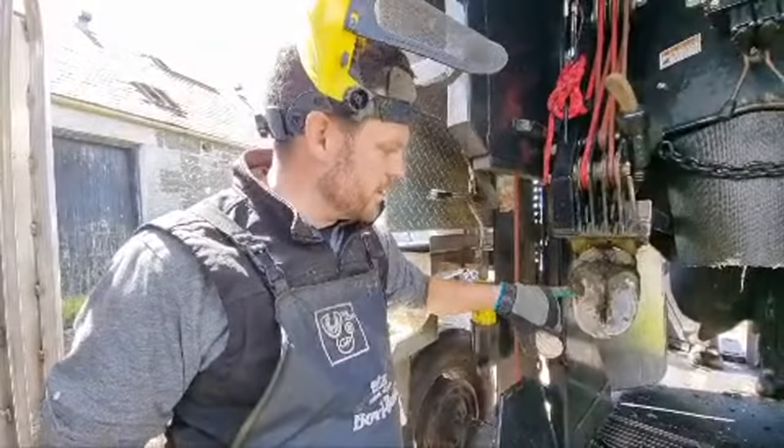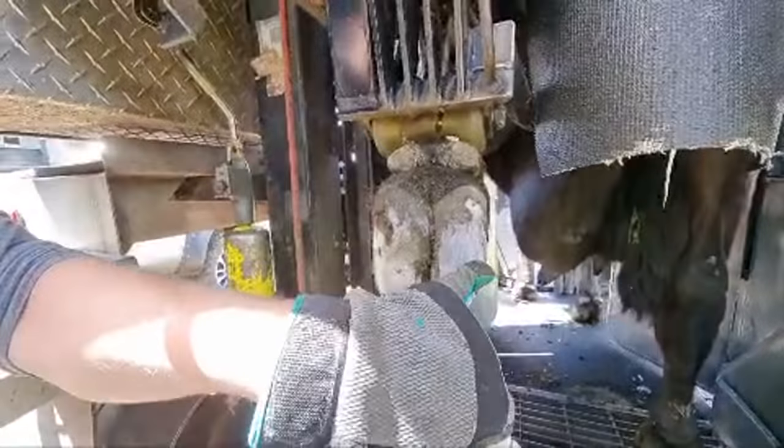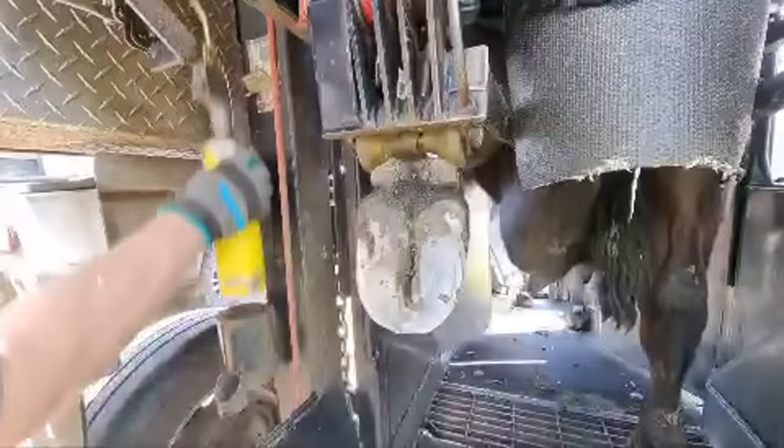So this cow has an ulcer right here, if you come in, Craig, so that everyone can see. She has an ulcer here, but this claw is good, but this is oversized and bulbous. So we're gonna stick this block on here to get the weight away from this area.